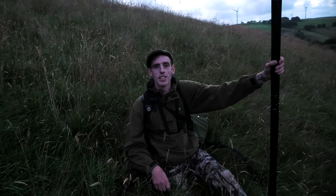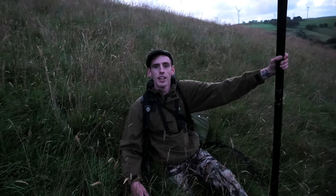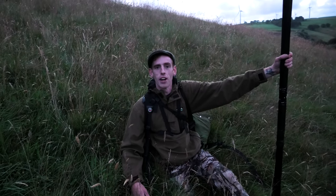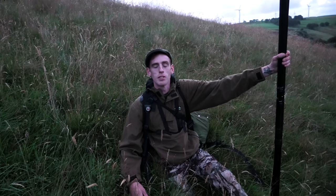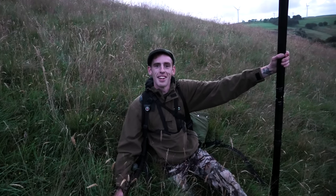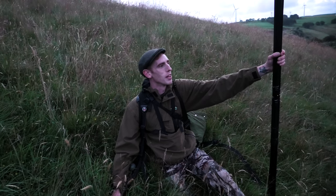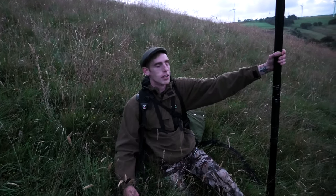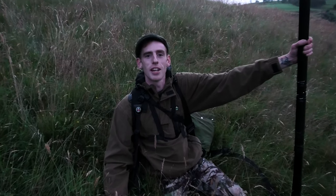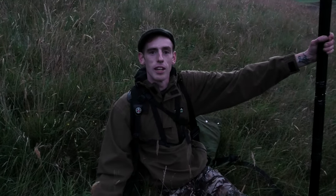It's an absolute privilege and an honour to be packing this roe out. Gives amazing respect to our ancestors and what they used to have to do. The miles they would travel for some quarry. And just having a little breather, take the weight off my back. I've done some pretty heavy valleys up and down. Very undulating terrain, but what an absolute send-off for a stalk here in South Ayrshire.